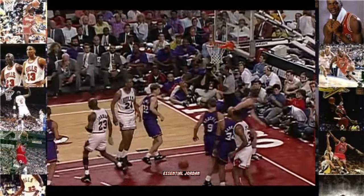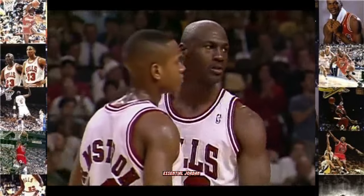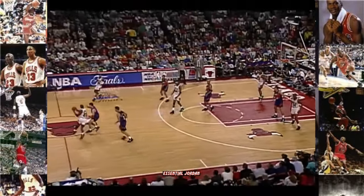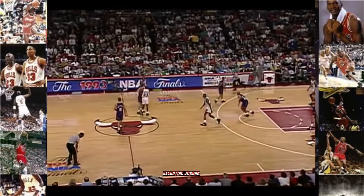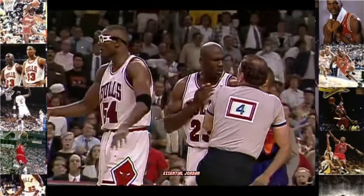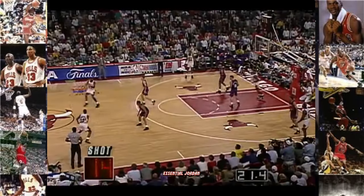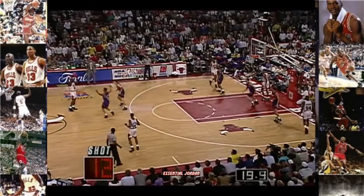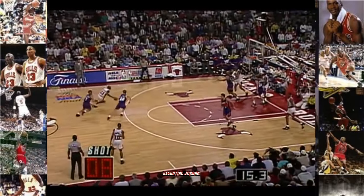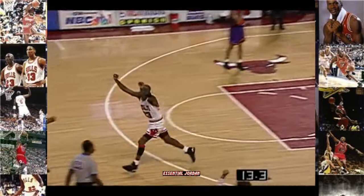Crossover move for Jordan and finishes with the finger roll, plus the foul. Jordan using the official Hugh Evans as a screen, and then he's pushed. Oh, Ainge and Jordan going at each other. They want to play good defense without fouling right now. There is a 7-second disparity between the shot clock and the game clock. Jordan, yes, and it counts!